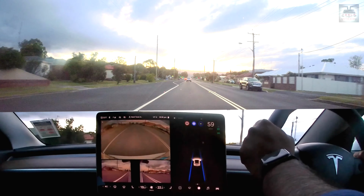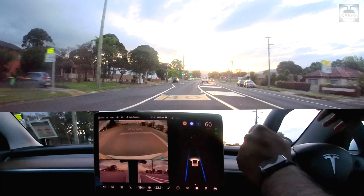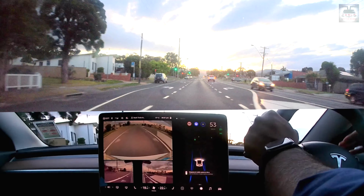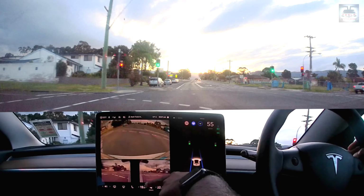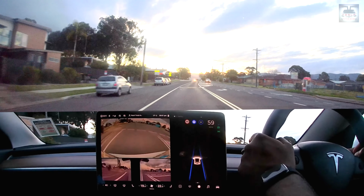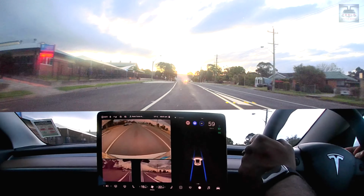Of course, at some point I want to get back to Dapto, so let's plot a route. I just want to test this one thing. You see the change in the way the road is positioned, because there is a right turn coming up. Wow, ever so slightly it wanted to go on to the other lane, but then it corrected itself. Okay, that's fine then.